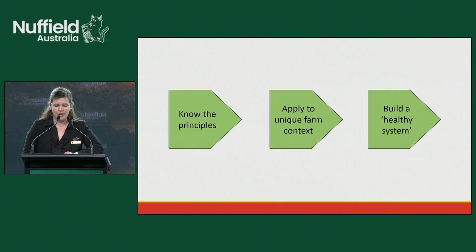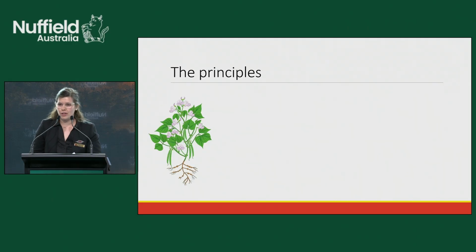Today I'm going to share 3 of my key takeaways from my travels. The first, know the principles and get the basics right. The second, apply those principles to the unique farming context. And the third, build a healthy system. So where do legumes fit in?